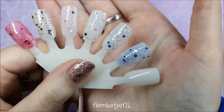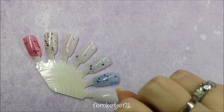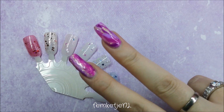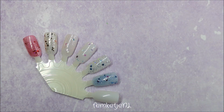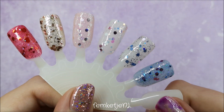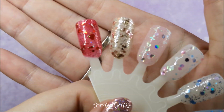They're really pretty. There's a lot of sparkle and shimmer in there. And if you are like me and you really like your glitter polishes, these are really nice. If you ever go to Japan and you get near a Don Quixote store, just go in. They have amazing nail art stuff there, beautiful polishes, gel polishes as well, so definitely check those out.